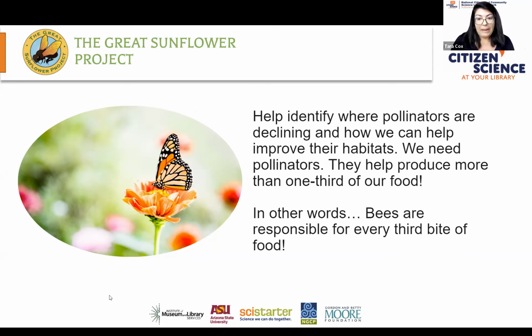As we know, honeybees, for example, there are certain animals that are declining. And so we are gathering data. There's this global project gathering data on pollinators. And this project is so popular in libraries because anyone can do it. In fact, children can engage in citizen science as well.